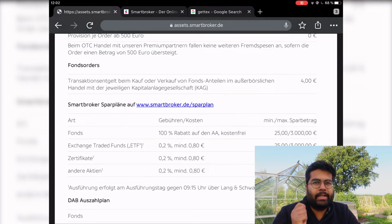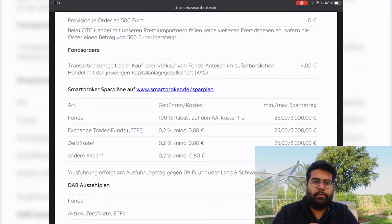Now, when you're saving in ETFs, like I said, on Trade Republic you can set up completely free savings plans. On Scalable Capital, the first savings plan you set up is completely free. On Smartbroker, there is nothing like that. If you're setting up any kind of savings plan for an ETF, you're paying 0.2% and a minimum of 80 cents per savings plan. The minimum is €25, just like Scalable Capital. Trade Republic now is €10 and Scalable Capital is €25.